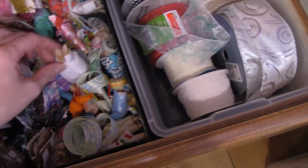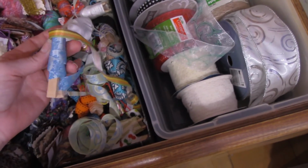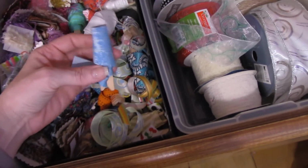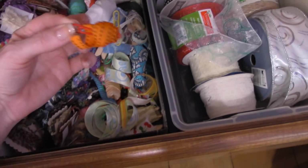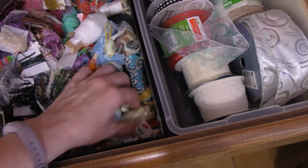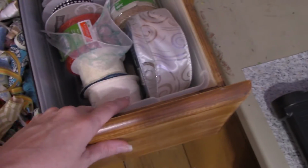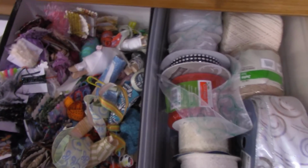And here's how I store all of the rest of my spool ribbons, because otherwise there's just not enough room. These are just clothespins, or in some cases paper clips, and I just wrap the ribbon around that. And again, this is something I don't mind shuffling through and having fun. Here are my larger size ribbons or twines that I am not prepared to wind around a clothespin or a paper clip.